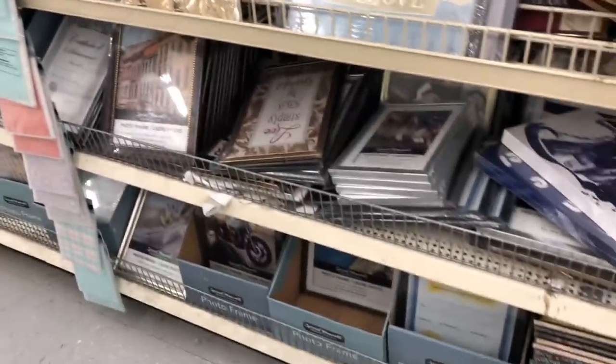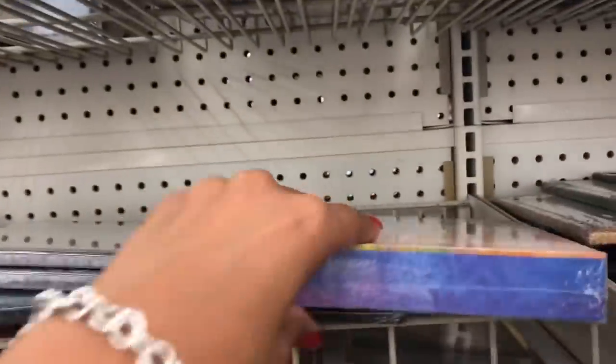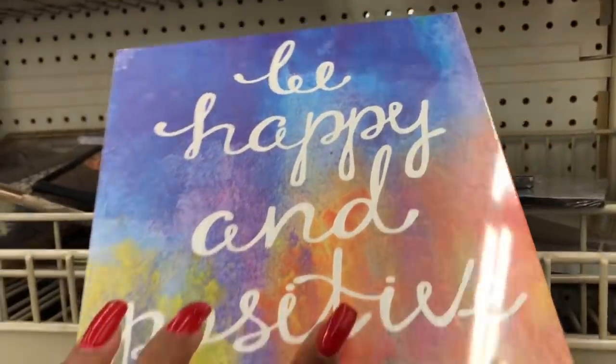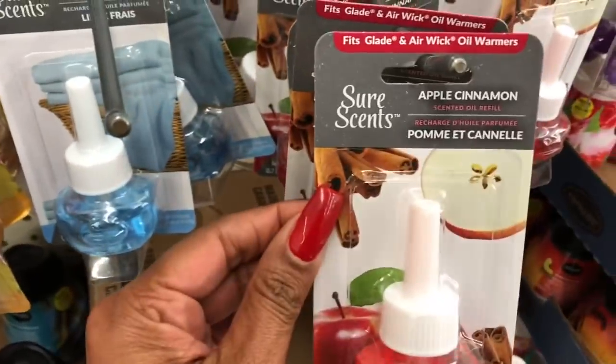So those are really cute. I have some really cute DIYs I'm going to attempt to do, and if they come out good, I'll show you guys for graduation presents. Be happy and positive. I like that. Okay, let's keep looking. Similar to the 99 Cents Only Store, they have them here.